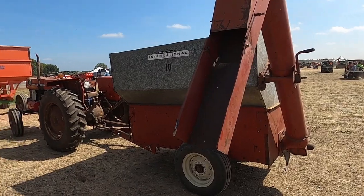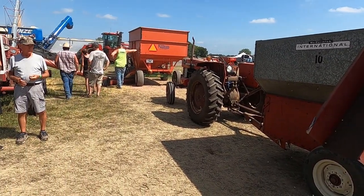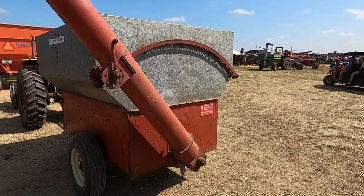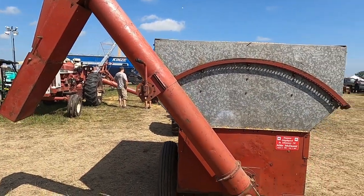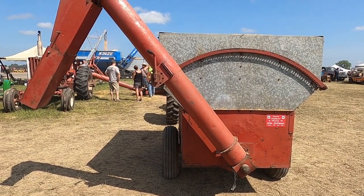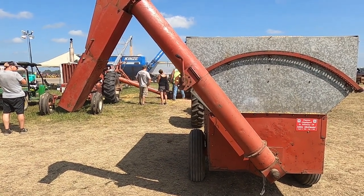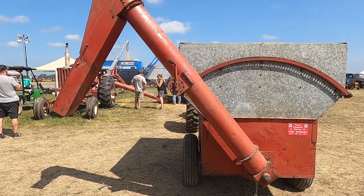Nice, nice. Well, I'm glad we get to see you using it, and we're looking forward to seeing you unload here in a minute. It's awesome how the back of the auger can swing from one side to the other, and it's very adjustable, which makes it pretty convenient for a lot of different applications. Yeah, I think that was largely for filling feed troughs. Going through the barnyard, you could angle it down and get the feed right into the trough without making a big mess.